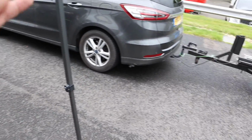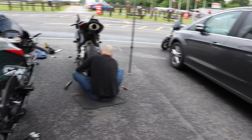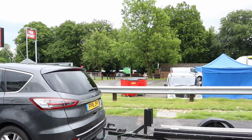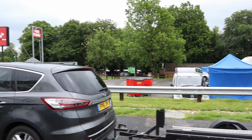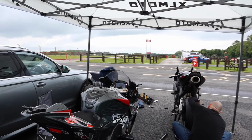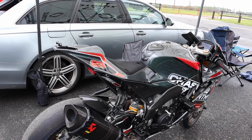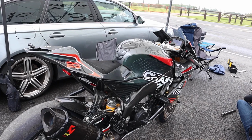Also, I've noticed it pays dividends if you warm your bike up before, and hopefully they don't park you next to a building or something like that, which they don't. Honestly, they do a good job. But yeah, really chuffed with that. Time to put the warmers on. Lunchtime will be in a bit, so I will show you some lunchtime footage.